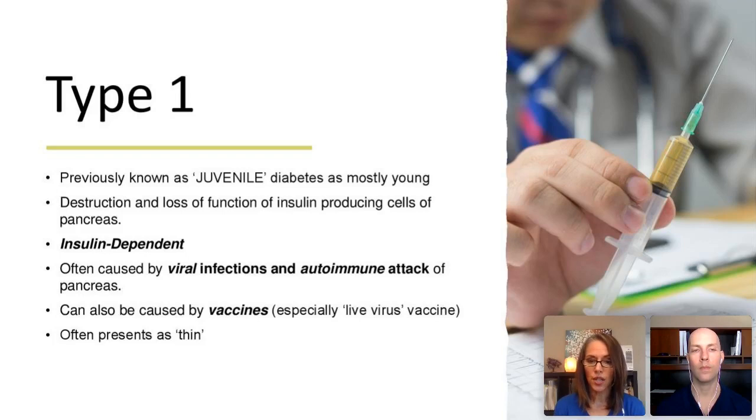So usually what causes this is some type of viral infection or other type of infection that can actually destroy the pancreas, or an autoimmune attack. And that's where your immune system can actually start to attack the tissue itself. And this is very common in type 1 diabetes, especially later in life. And that autoimmune attack can actually be triggered by many things: environmental toxins, chemicals, including vaccines.